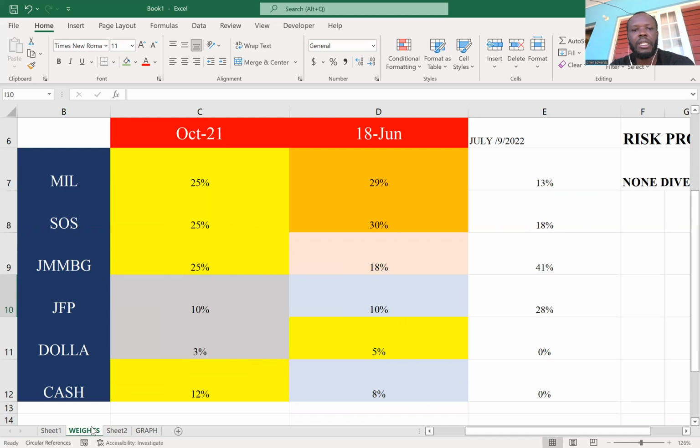SOS is now 13% of the portfolio, and that is coming from 30% of the portfolio. And as I said, we still believe that these stocks have more room to grow, but we believe that other stocks have greater potential to grow, such as the Jmmb. Jmmb moved from 18% of the portfolio to become 41% of the portfolio.